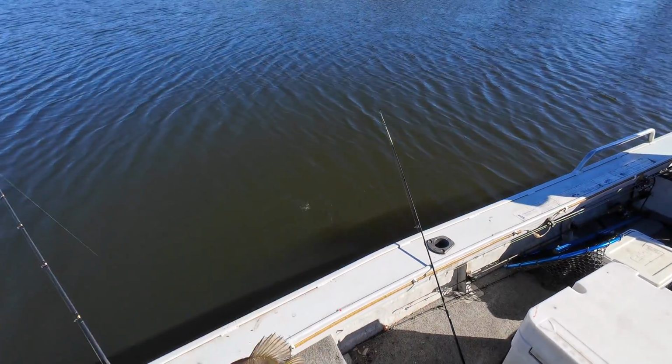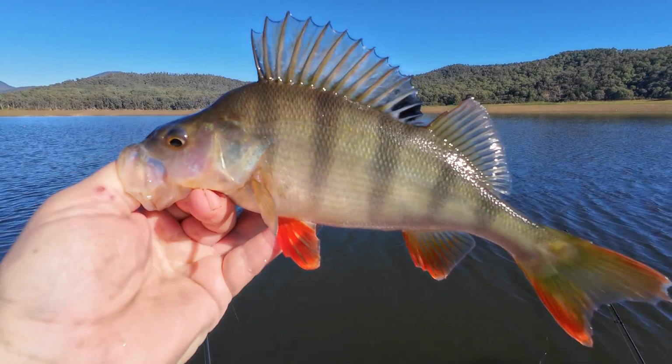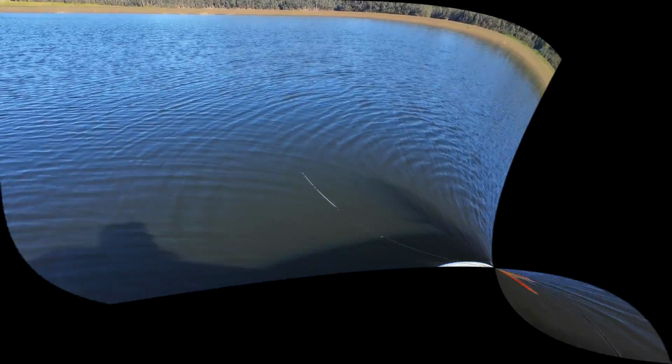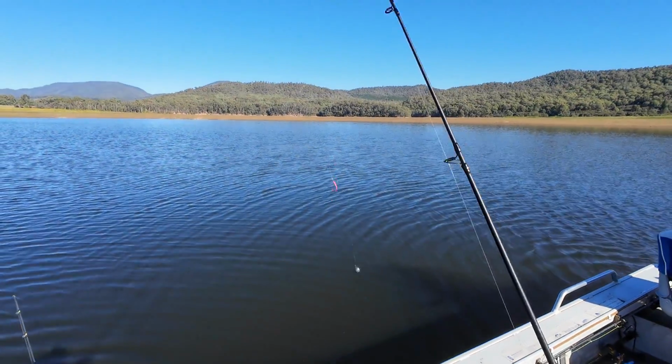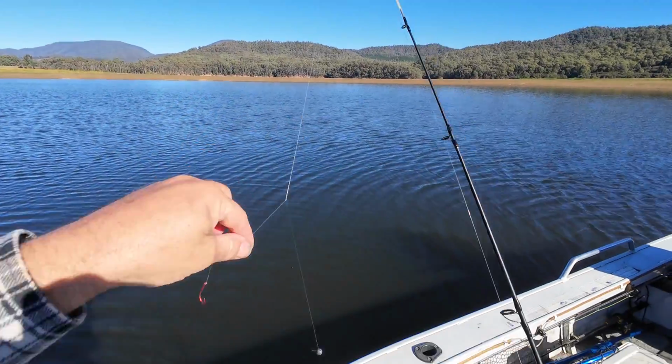The old Jan Juck worms, hey? They're doing the job here. That's a nice fish in anyone's book. Perfect. Well, I've caught the last three fish on those same worms, but by the looks of it, it's time for some new ones. They're all gone.